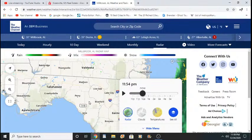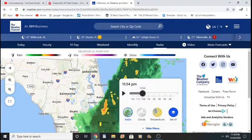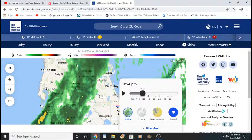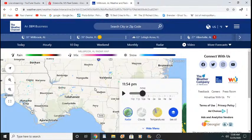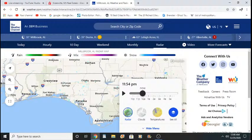All right, guys. So, yeah, I mean, there's still rain on this side of Florida, you know, but the front's making it all the way through there. But, yeah, there's snow all the way to Tallahassee. I mean, from Tallahassee to Pensacola, all that area is getting a little bit of snow here.